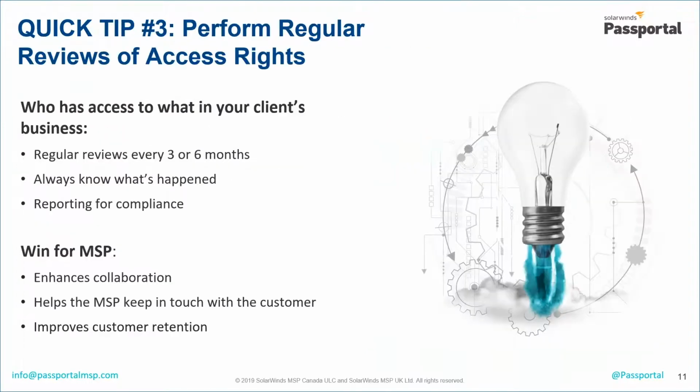Absolutely. And then we'll get into the last quick tip here before we talk a little bit about some other stuff and open up for some Q&A. Quick tip 3 is perform regular reviews of access rights. And this is something that's so often overlooked and so often forgotten about, even within the MSPs. At SolarWinds Passportal, we're SOC 2 certified, and part of having that compliance and having that certification comes down to the fact that you do regular access right reviews across all of the applications, all of the services, all of the systems that you're supporting and using and working with in order to manage and operate your business.